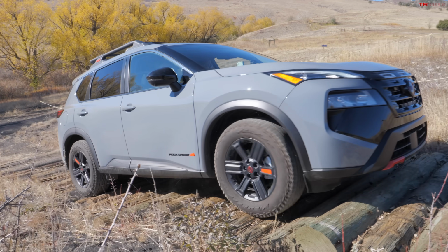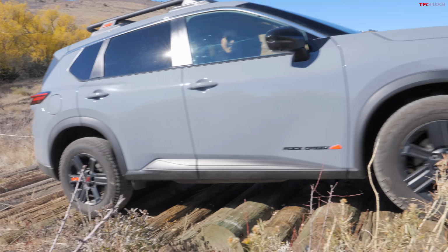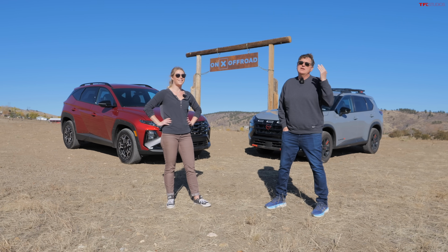Yeah. And you know what? They'll go deeper and farther than you think they will, as long as you're willing to break some stuff.